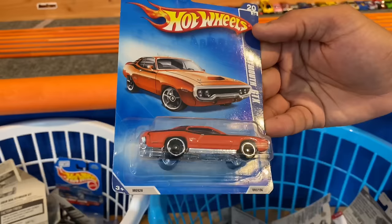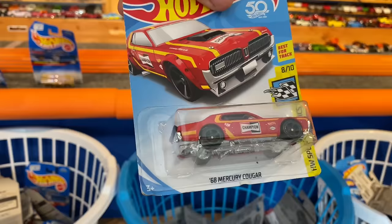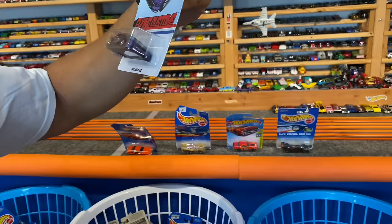All right, guys, first six cars. Manny pulls out Plymouth GTX. 68 Mercury Cougar. No Fear. There's the No Fear Indy car. Audacious. Sweet 16. Marks, set, go.